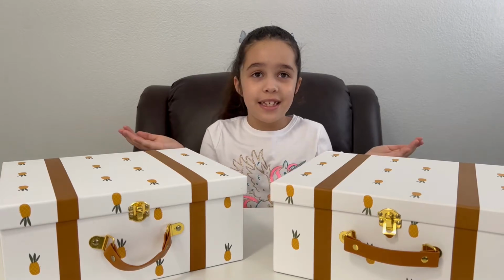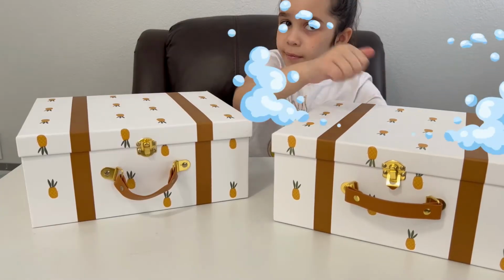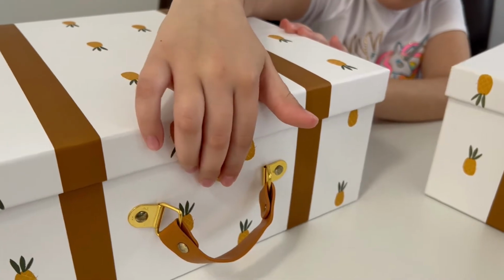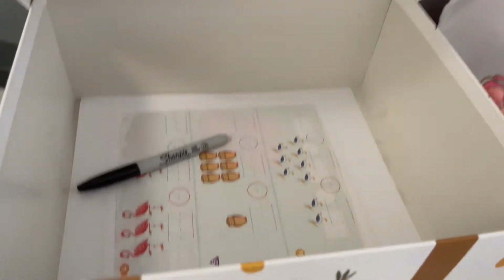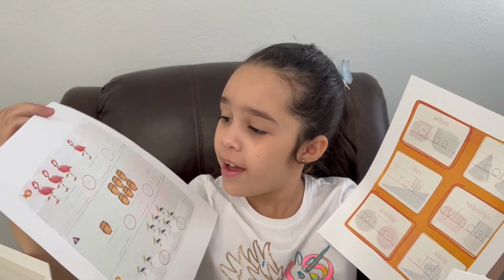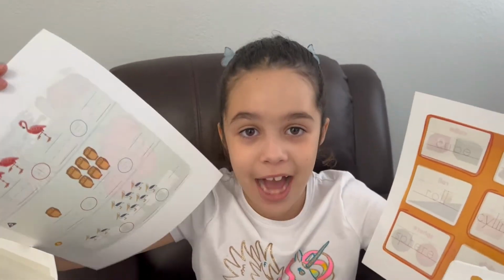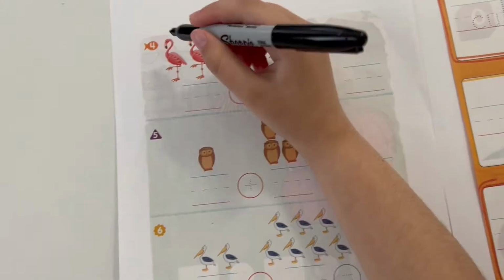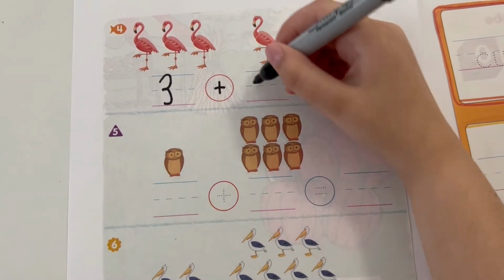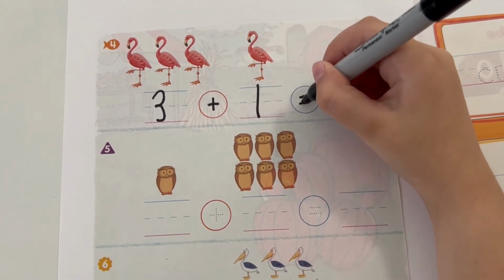What is this? Let's find what is inside. I know. I think if I do all of these things, I can get my eggs back. Let's do it. 3 flamingos plus 1 flamingo equal easy.